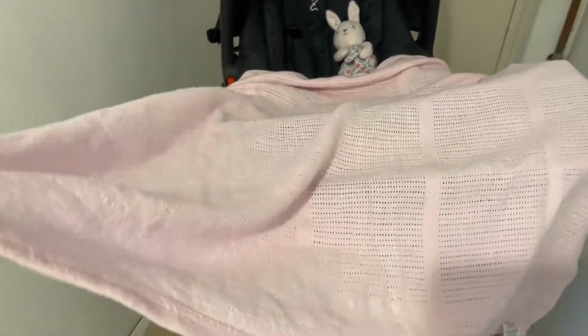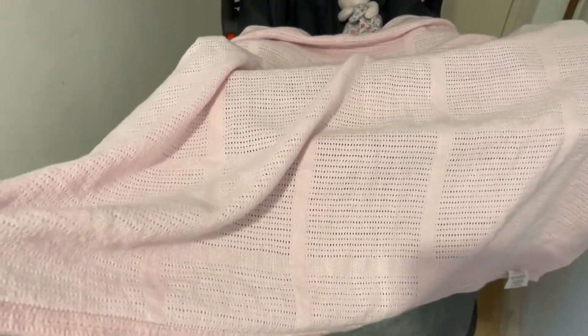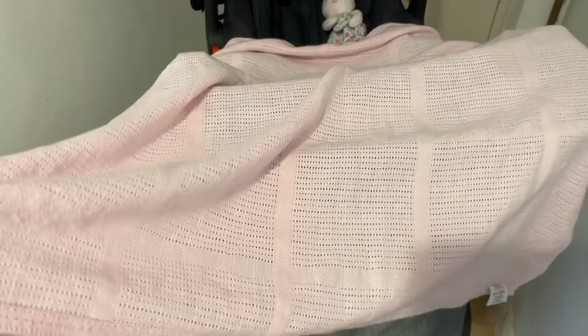These are the only blankets that I'll ever use on her for now, until she learns to move things and touch things and hold things, because right now she doesn't know anything. So this is the safest kind of blanket you can go for with newborns, cellular blankets. That's what these are called. And yeah, this is really soft.